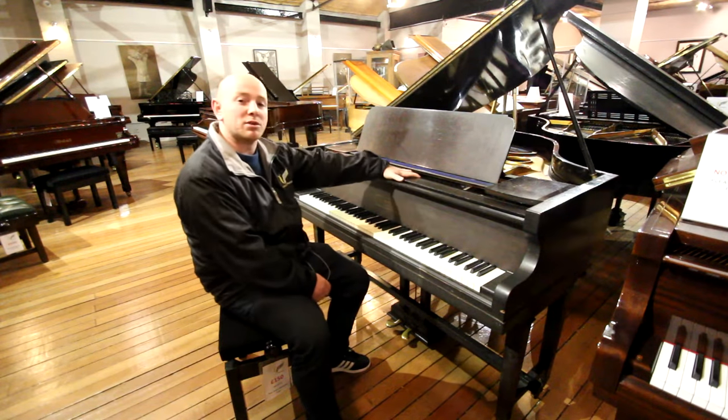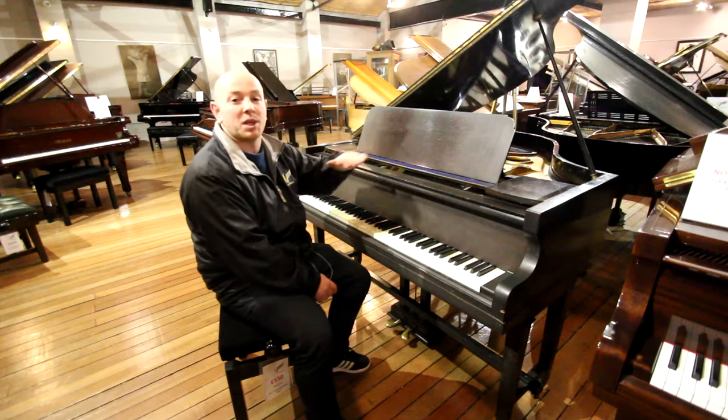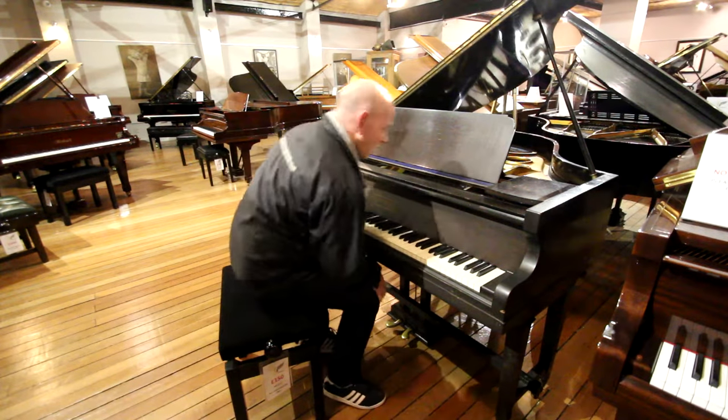This piano is one of our pianos that we've got in our Christmas selection. This is all the stock we have between now and Christmas. We don't replenish stock other than our new piano stock, and you're more than welcome to come down and try whatever we have in stock.